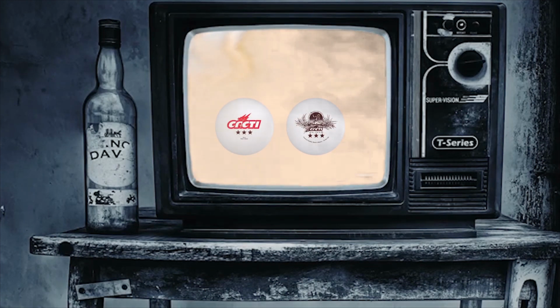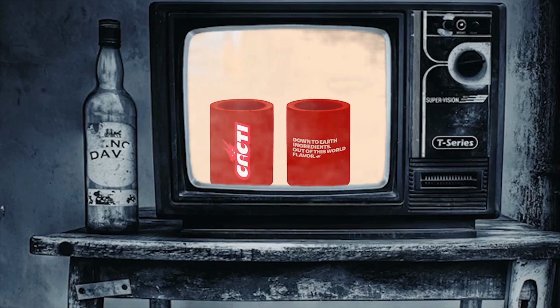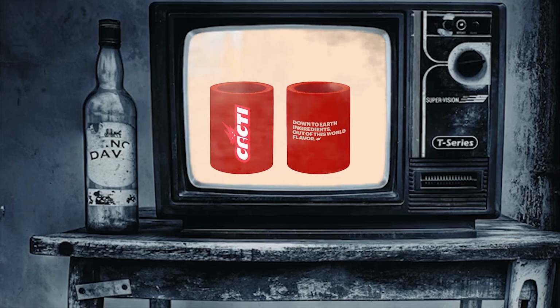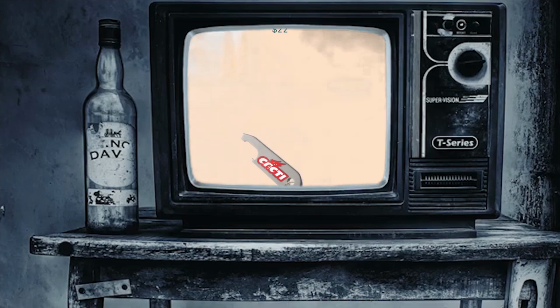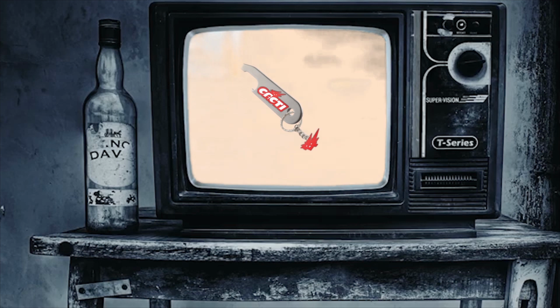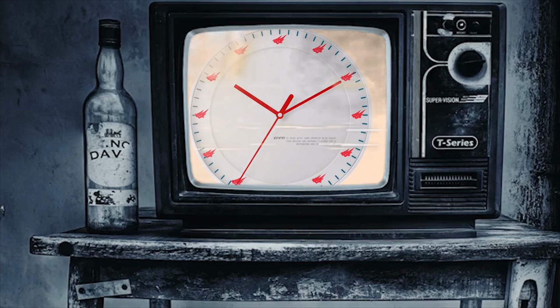Ooh, ping pong ball set. Oh, obviously because you're going to play some beer pong, 20 bucks and you get little branded. Nice. Cacti steel rubber koozie, of course. You can put that on your drink and still have that sick brand. That's fire. 22 bucks, not too bad at all. Yeah, sick. And we've got this cacti bottle opener keychain. Super fire. You can always have it with you. 25 bucks.